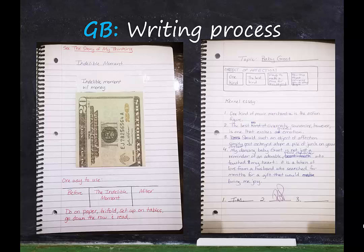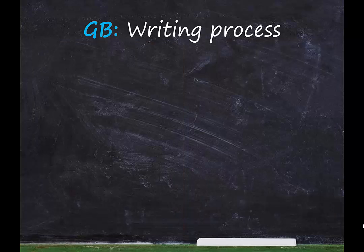Here's what a kernel essay would look like. You have the text structure at the top, then the kernel essay, which is 1 sentence for each paragraph. This is a nice alternative to outlining where students can see if their essays make sense before investing a great deal of time. Here's some revising and editing stuff.